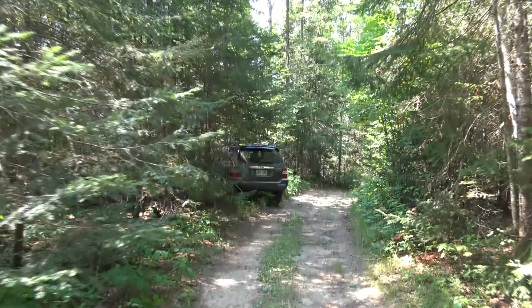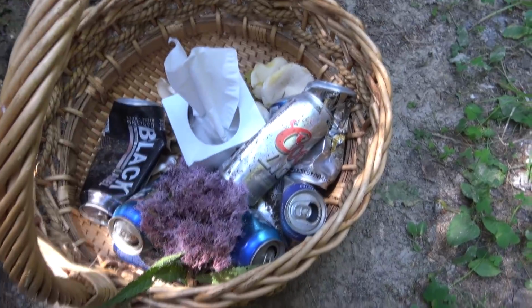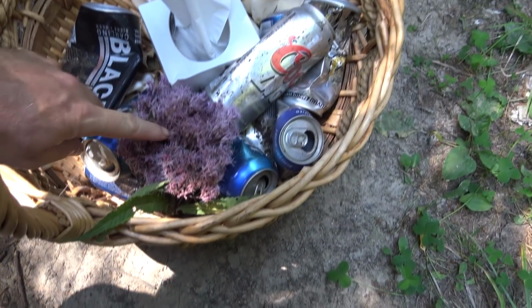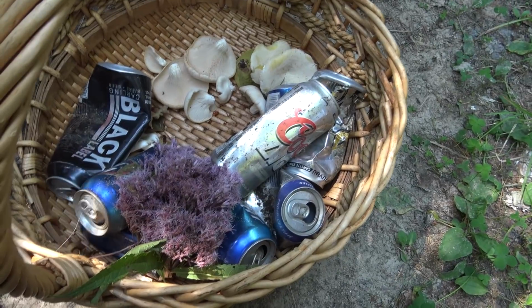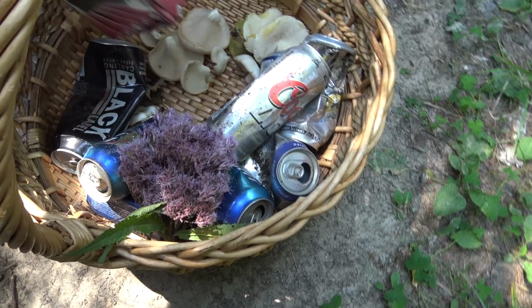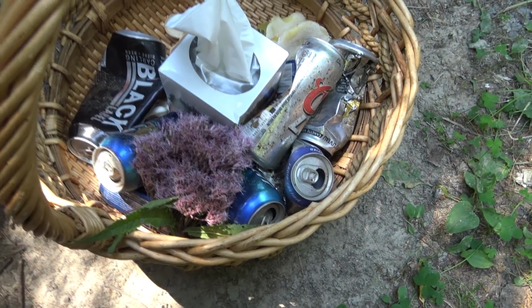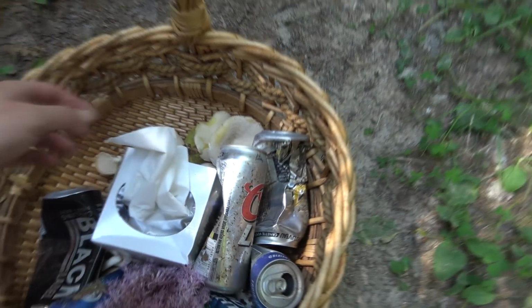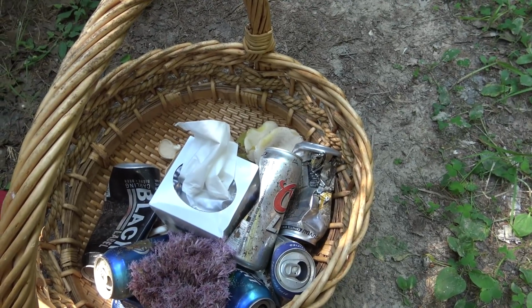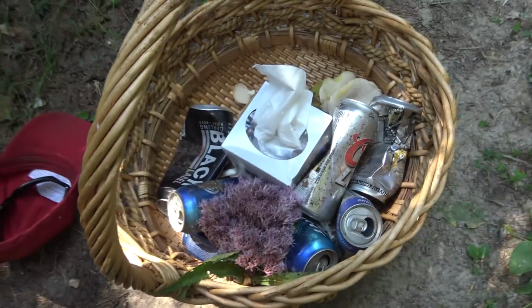There we are, we're back. So there were a few more things before the video ended. Here's our final haul. We've got Joe Pye weed. We've got a bunch of beer cans that we found. We've got oyster mushrooms. We've got Suillus. We've got those blue staining boletes to identify. And also we got a couple of other white ones with yellow flesh to identify. And that is the Joe Pye weed. That's the end of our video.